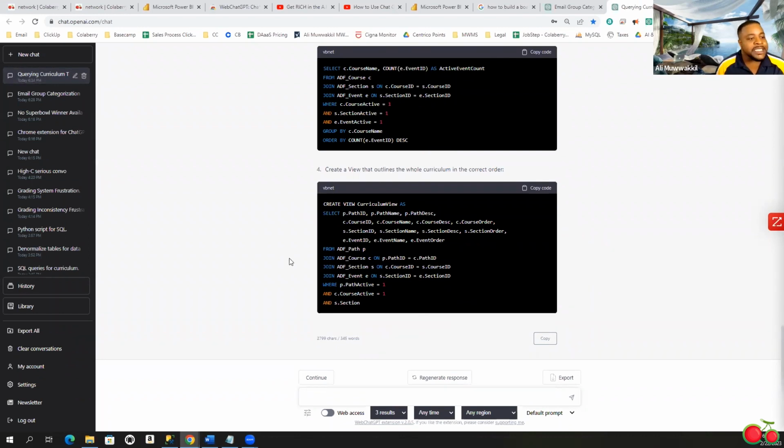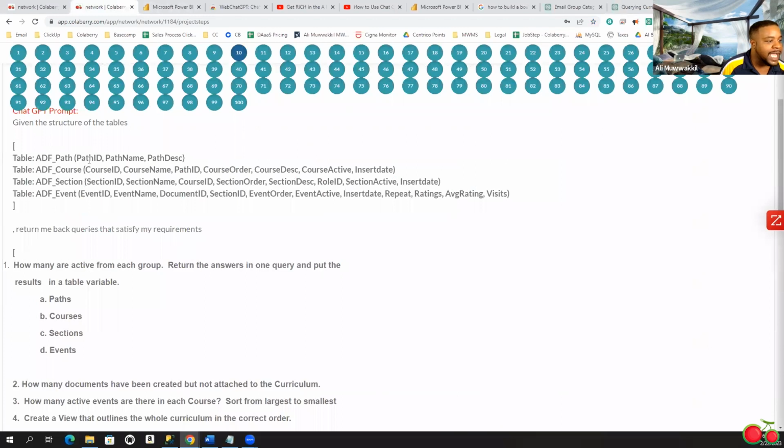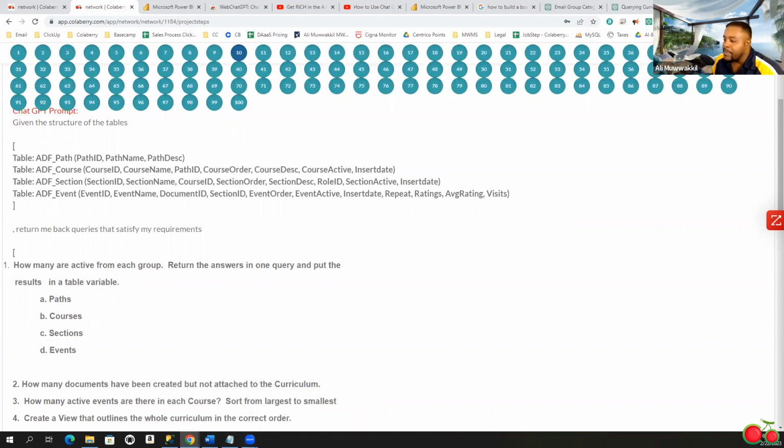Now, the reason it's able to pick it up is, of course, I'm using mutual columns, right? So I have path ID here, path ID here, course ID here, course ID here. So obviously it's taking that and saying, okay, these map together because they have the same name. Now, if you had course underscore ID, maybe it picks it up, maybe it doesn't. That's why it's very important to verify this data coming out of here. Don't just take its word for it. You as the professional have to spend more time.